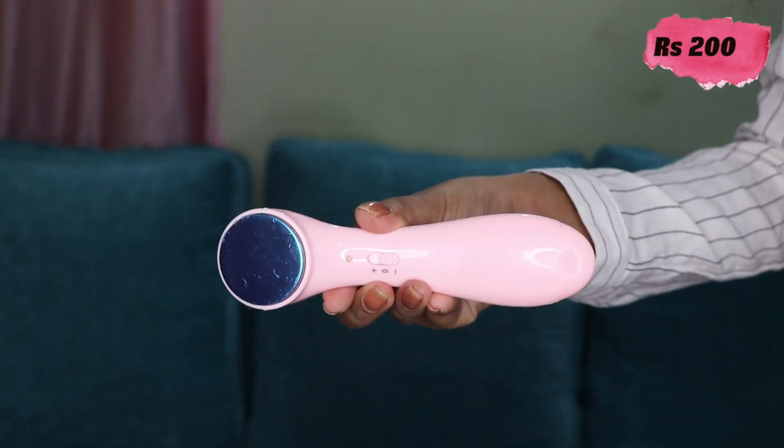Okay, the one thing that had changed in me is that I have gotten into a lot of skincare in the past 7-8 months, and I'm actually loving it. I'm loving the whole process of actually taking care of my skin. So the next product is definitely gonna make my life a lot easier. So I have picked up this facial massager.